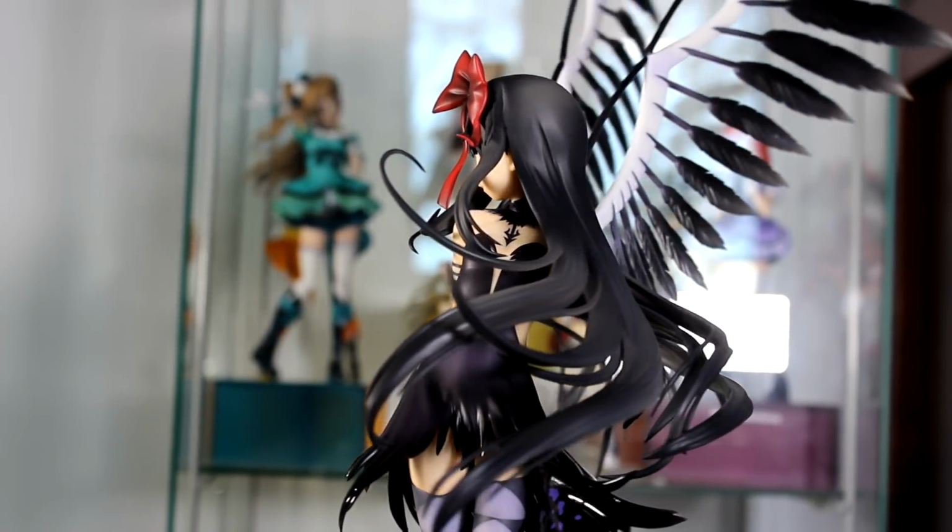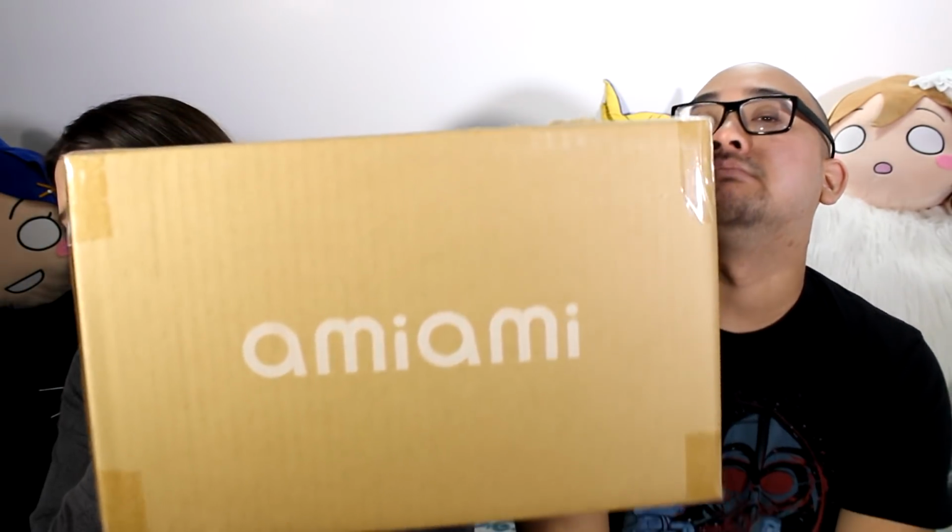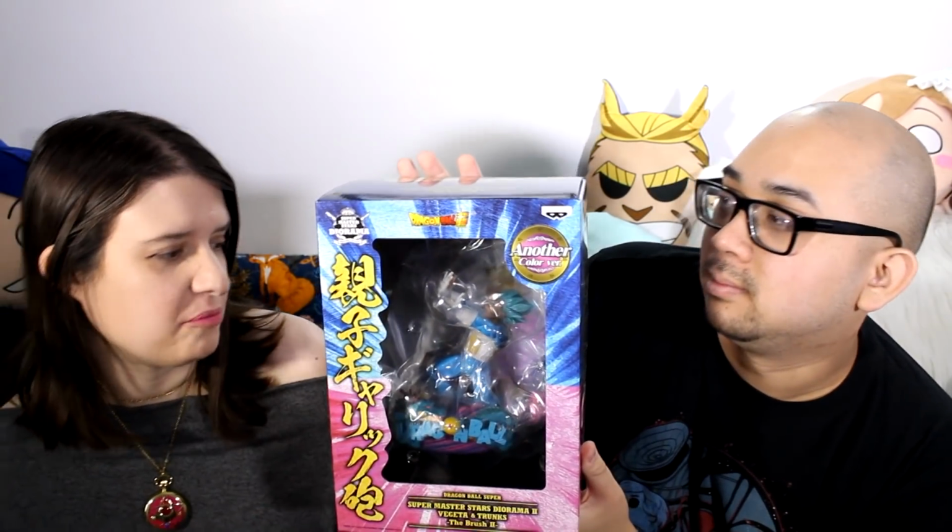I cannot wait. So next up we have Amiami, and as I said before, we have 3 boxes. I don't have a clue which box is for which month, so we're just going to open them up and see what happens. The only figure out of this box is this. Oh, is it the Vegeta one? It's the Vegeta one. Vegeta and Trunks, I should say, but Vegeta is my favorite Dragon Ball character, so that's who I'm most excited to see. And then we also have a blue Shenron at the bottom.